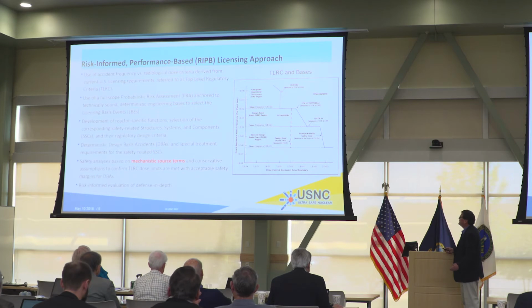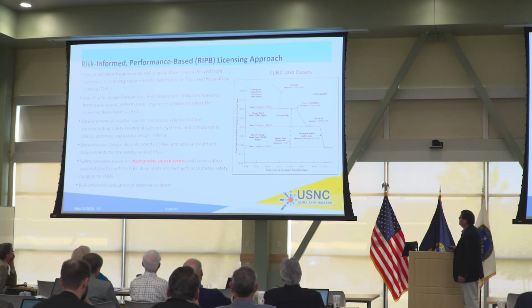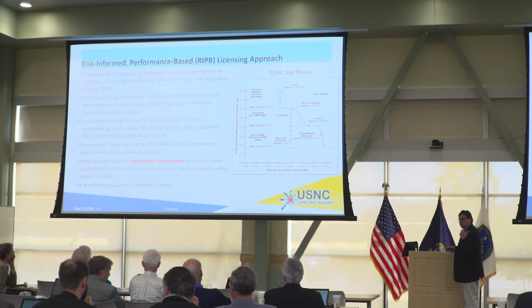And I won't go into detail on this. I think we've had a lot of talk about what the licensing approach is, but basically it's a risk-informed, performance-based licensing approach, defining event frequencies as a function of dose requirements, and utilizing, importantly, what's called the mechanistic source term, that takes advantage of the good performance of the fuel, so that you don't have a prescribed source term like you do for other light water reactor concepts.